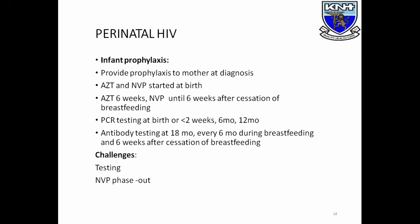So, infant prophylaxis. We said the prophylaxis should be provided to the mother at birth. We do dual prophylaxis until 6 weeks, when we stop the AZT, and nevirapine is then continued until complete cessation of breastfeeding. Then the baby should be tested at birth or within 2 weeks of delivery, at 6 months and 12 months using a PCR test. And then antibody testing will be carried out at 18 months and every 6 months during breastfeeding. And the last test is done 6 weeks after complete cessation of breastfeeding.